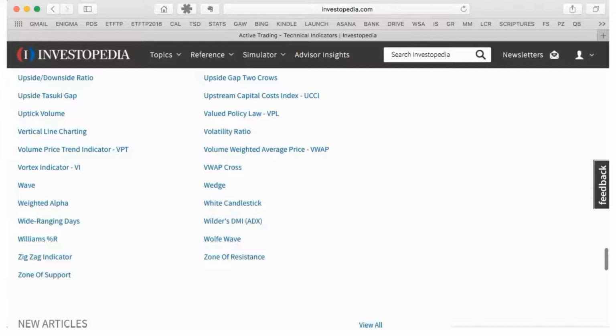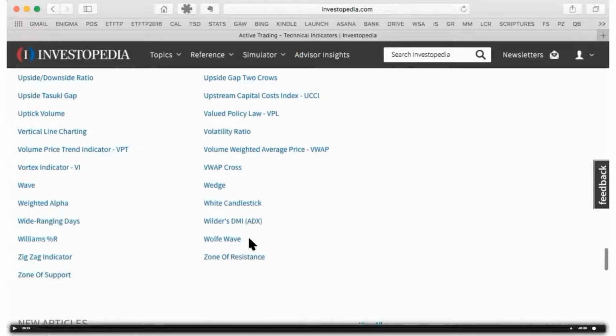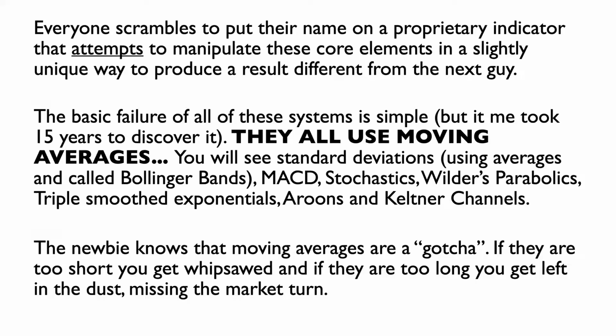So you go put on whatever this is called, a wolf wave, which, nothing pro or con against wolf waves, but that's probably commonly available, or a vortex indicator, or a valued policy law, right? Or the upside gap two crows. All of those are commonly available. And everyone scrambles to put their name on a proprietary indicator. They're manipulating those core elements, remember, price, time, or volume, in just a slightly different way.